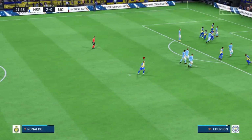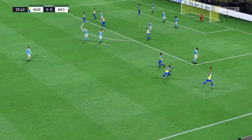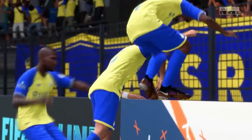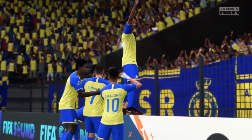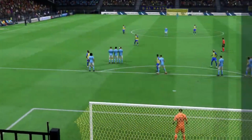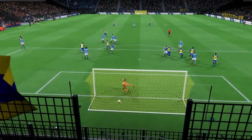Let's fly here. Oh, and it goes. Now he has his hat-trick. A special moment for him. Well, here it is again, and it's a brilliant strike to beat the keeper from there. It's an absolute cracker of a goal.